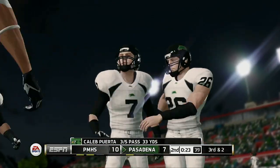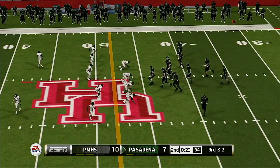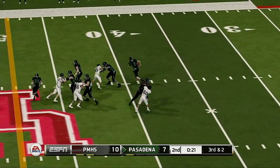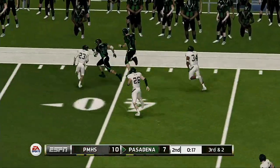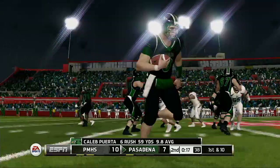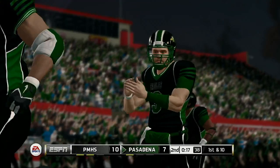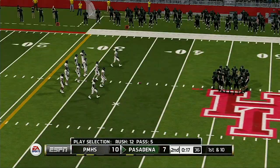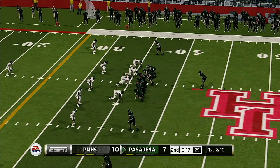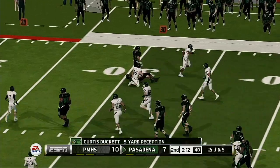Throws it out, and it falls incomplete. You like a team that's ready to defend the pass. It takes some preparation to get in the way of a pass like that. Scrambling around. He's at the 40, out of bounds, around the 36-yard line. From the 36-yard line, it's first down. Brought down immediately.